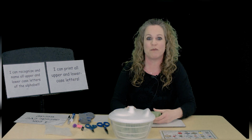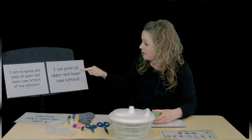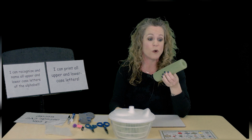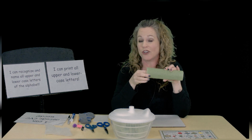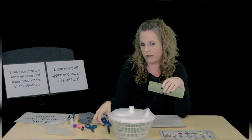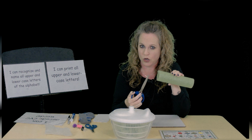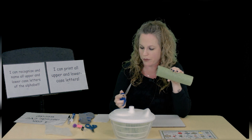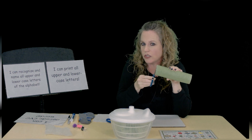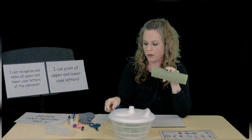Another game that you can play to match capital and lowercase letters before you start printing them or writing them, if you have a pool noodle or something similar, plus these are at the dollar store right now, you can get one of these. They cut really easily. I used grown-up scissors. So boys and girls at home, make sure you have a grown-up help you. The school scissors, they're a little bit too small to cut this, so you'll want to make sure that a grown-up can help you.